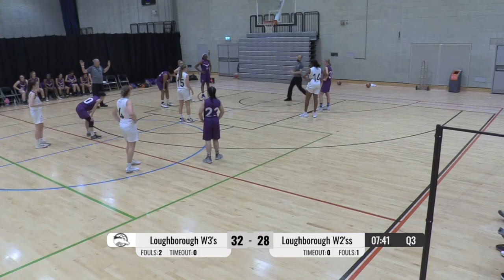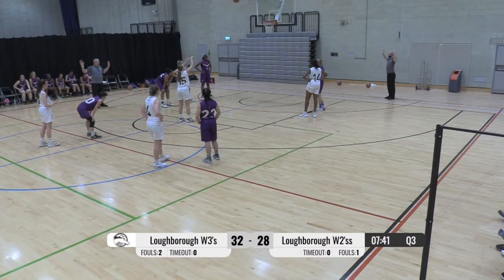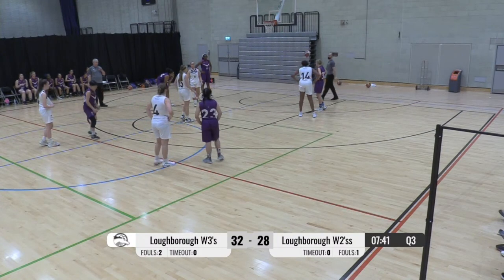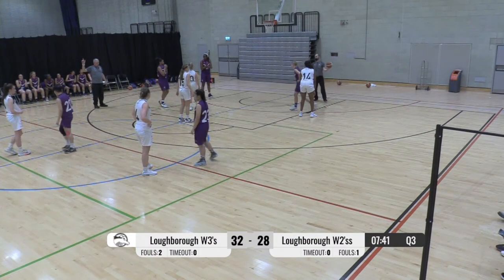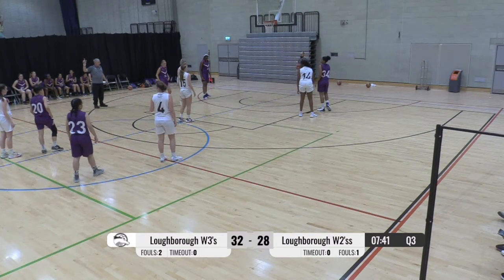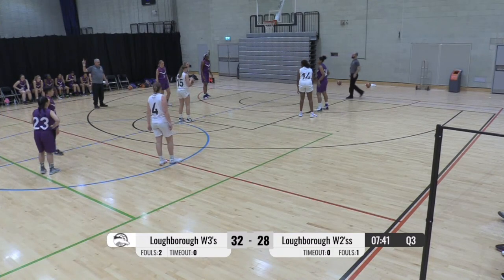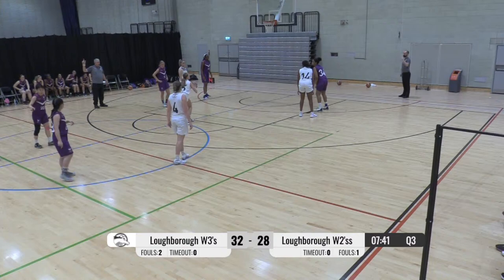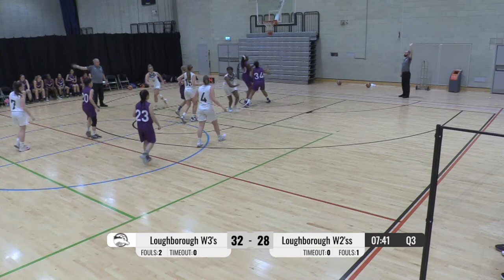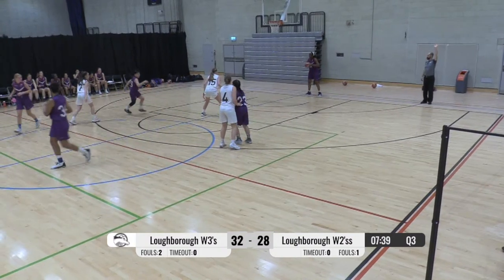So we have Rose Bryan up to the line now to shoot her first free throw. First free throw is just off for Rose. Second free throw is good, just rolls in. 1-for-2 there for Brian, number 15.